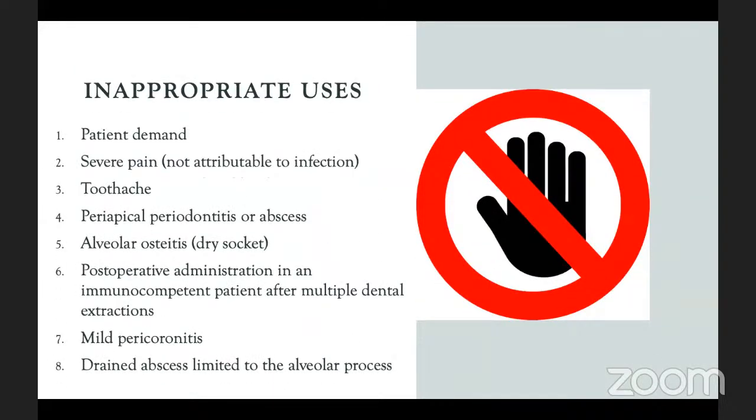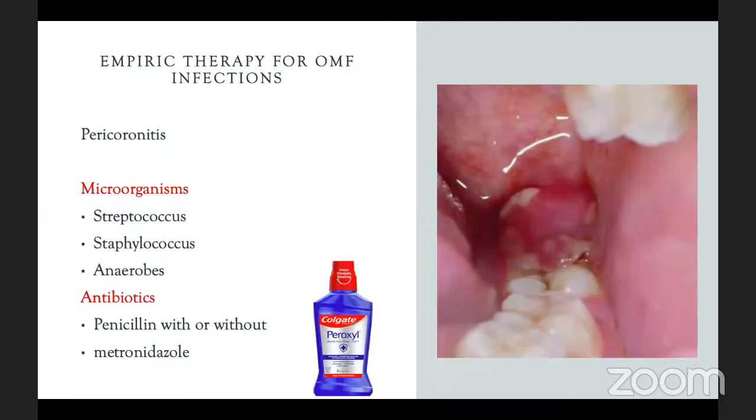You should not prescribe antibiotic for several patients: patients presenting with severe pain or toothache, periapical periodontitis or abscess, alveolar osteitis or dry socket, or a patient in a healthy state, medically free, or with mild pericoronitis, or a patient who came with an abscess already drained and limited to the alveolar process.